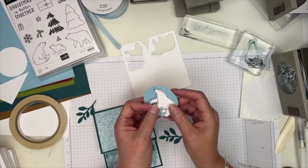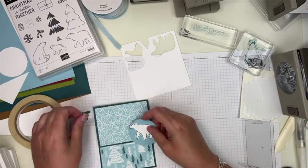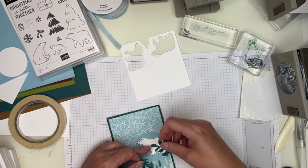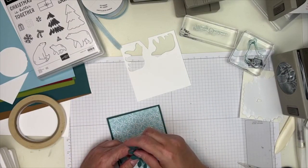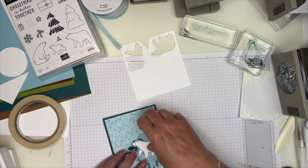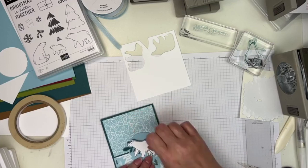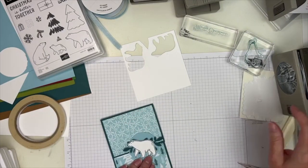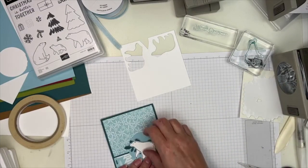Okay, so polar bear on this, overlapping like that. What do we think? Cool? No cool? Weird? Maybe like that? And then just come up with some kind of greeting? Yes? No? Maybe? That's what we're rolling with anyway.